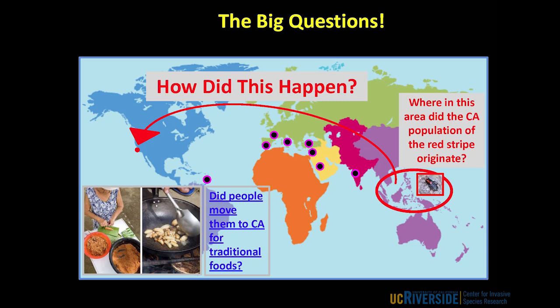Palm tree imports into the United States have been banned for over a year now, maybe 18 months or longer. And all around the areas where we have found red palm weevil, there are no newly planted palm trees that could have brought the weevil in accidentally.